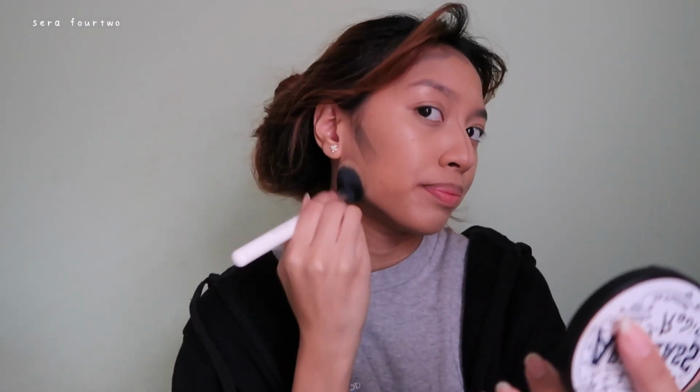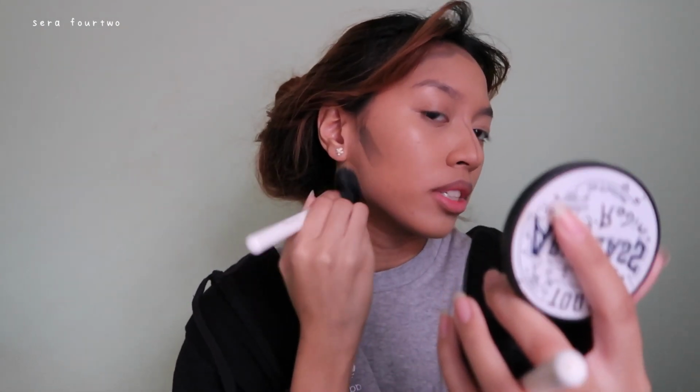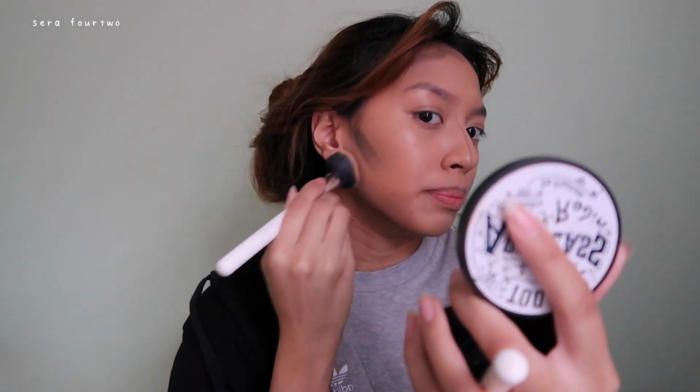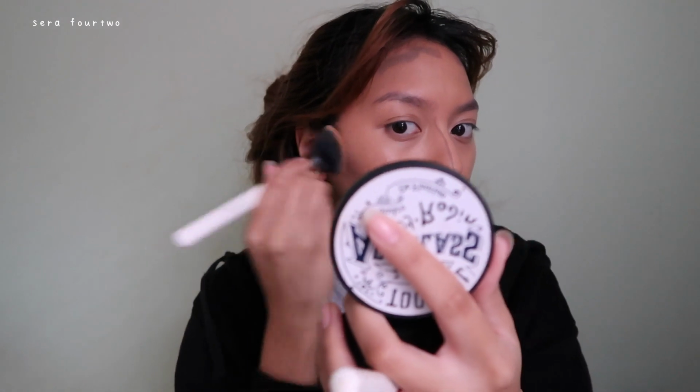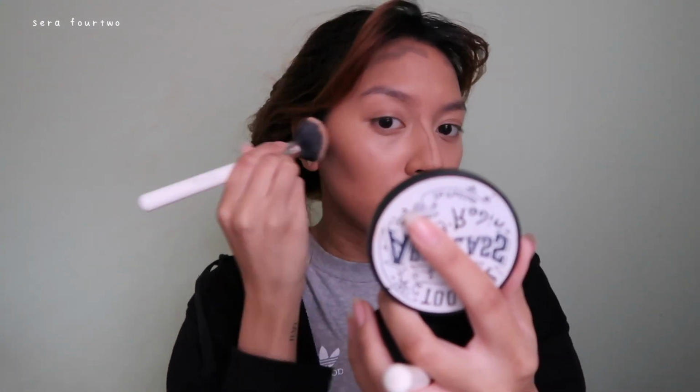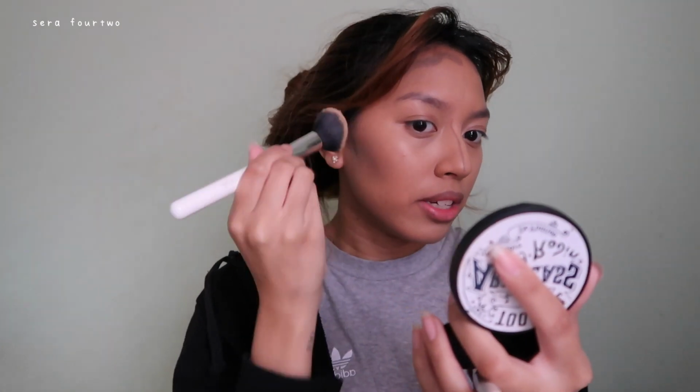And then I'm going to use the same brush. It's actually really easy to blend. It doesn't require that much work. Compared to a sponge, I do like to blend this out with a brush because I just feel like it doesn't rub off the previous layer that much. It all depends on technique, but for me, this is the easiest way where I don't have to worry about the application, and I'm just tapping and slightly dragging it.